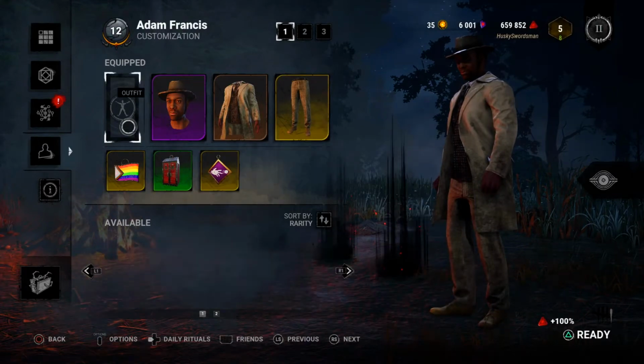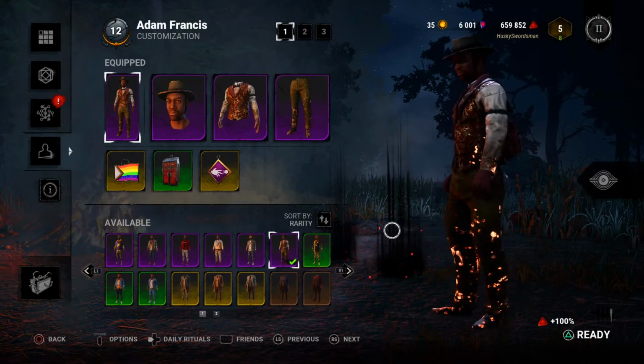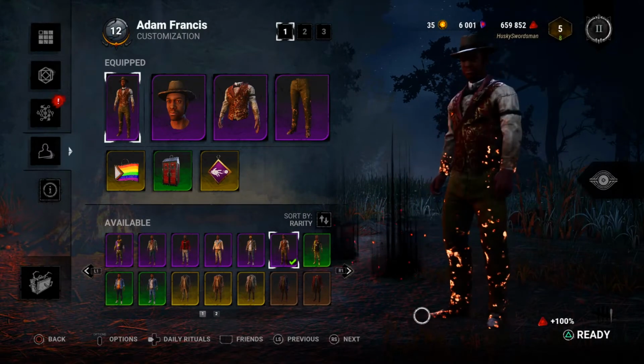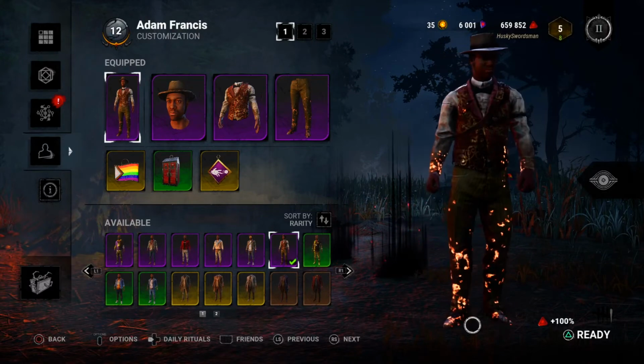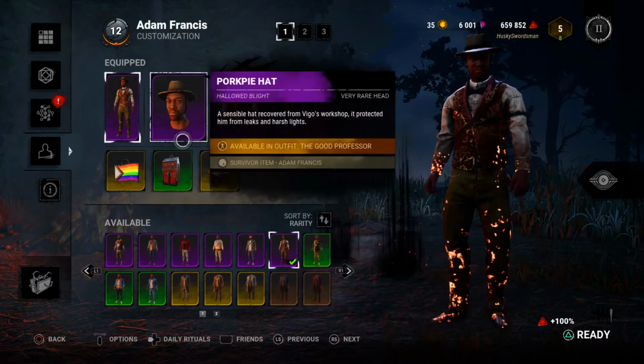But I just wanted to show you the brand new cosmetic that's in the Rift, and I personally think this is a step in the right direction as far as Adam goes, because he's just such an underrated character, and we don't really get to see a lot of cosmetics or anything like that for him. And Jeff is another one. Let's just go over some of the pieces.